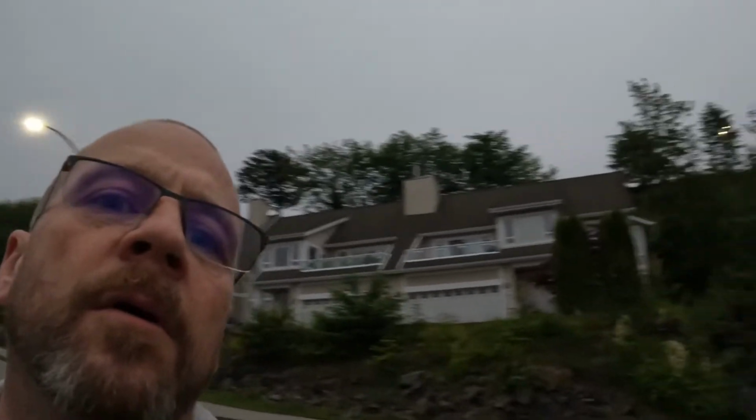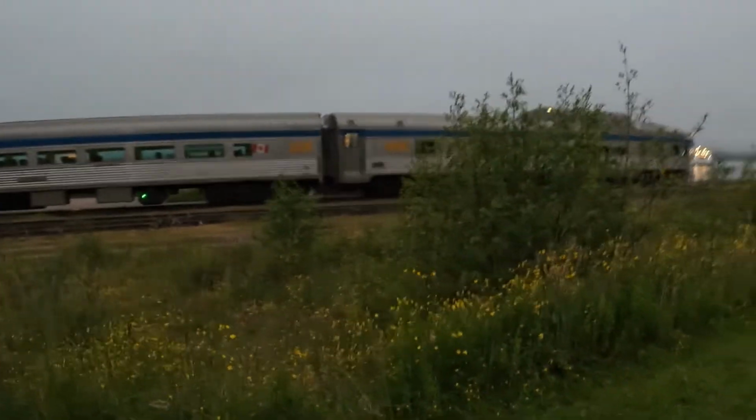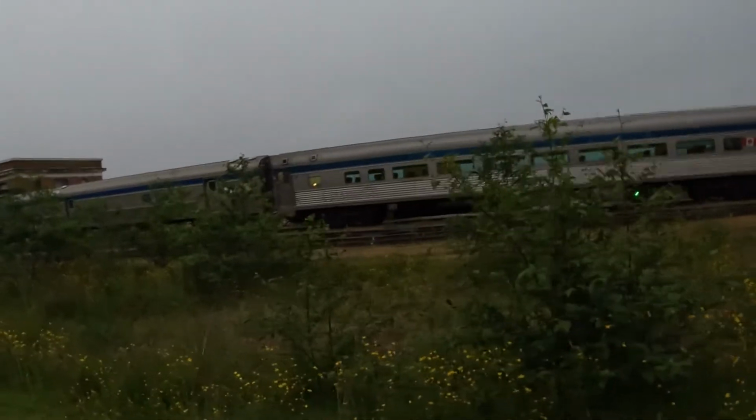We're going down to check out the Quinitza Museum, which is within viewing distance of the Walmart. But check this out. Look at this Via Rail car. Man, this place is crazy in the morning.